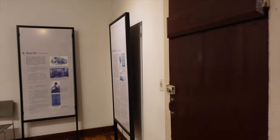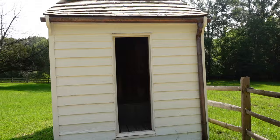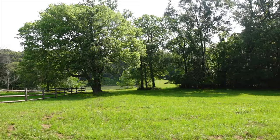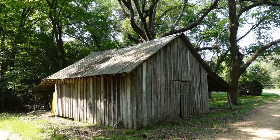This has got to be another privy, so I guess this is the slave privy. All right, probably drained into the pond. And I see a barn over here. I'll walk over to that and wrap around. Kind of a dilapidated little shack over there. I'm not even sure this is part of the property, but obviously an old barn that's got some age to it. It looks like it's being barely held together.